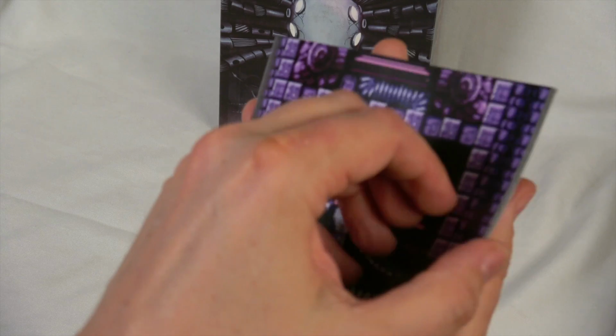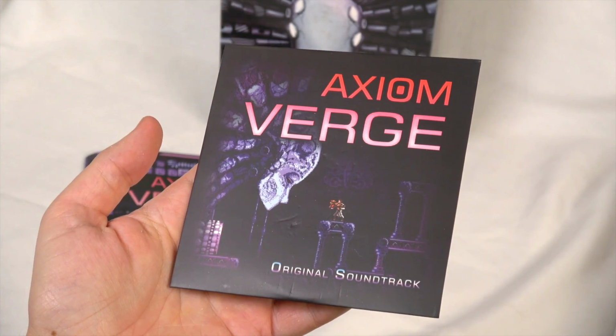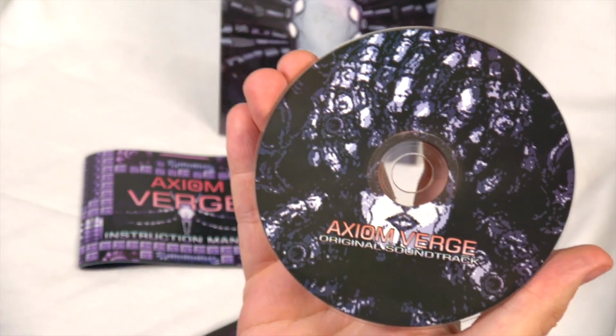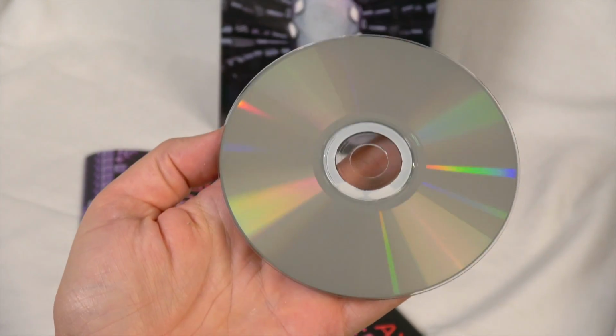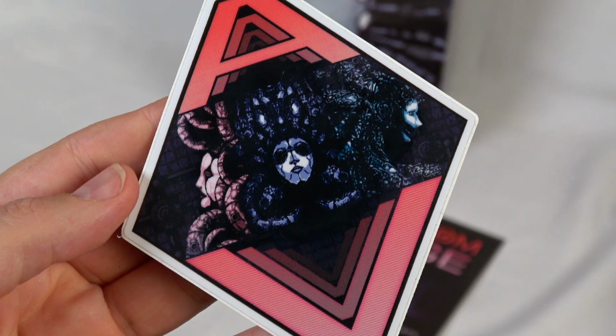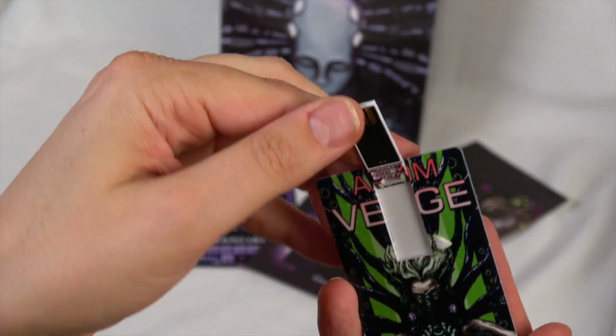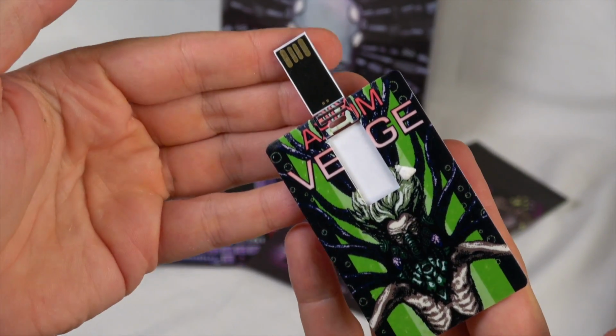Of course, you're going to get a great full color manual, as well as the soundtrack. And again, they're putting these on stamped, high quality CDs, not CDRs. Axiom Verge stickers, because why not? Everyone loves stickers. The game itself comes on one of these custom USB sticks, again, DRM free.